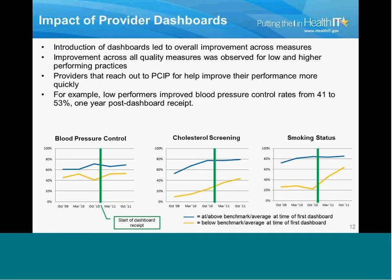So these provider dashboards have been a very helpful tool. Initially, it's been helpful for providers to understand our role, what we're looking at, and how we can help them improve, and also in sharing with them information that they usually don't receive, and that would be the community benchmark.